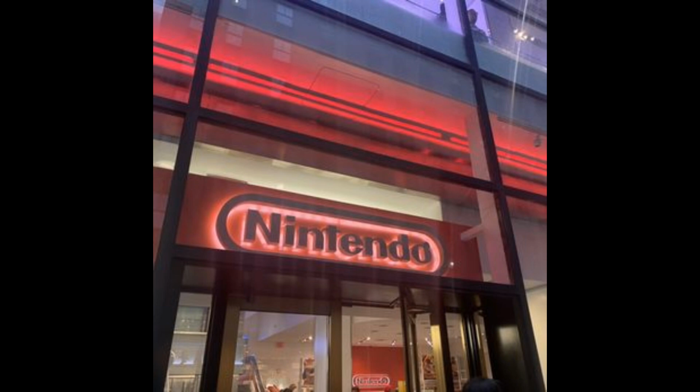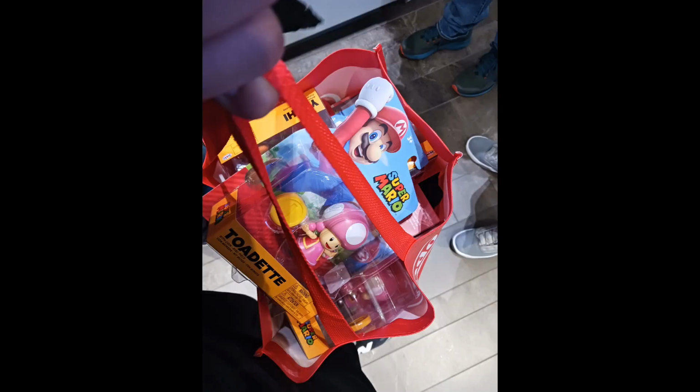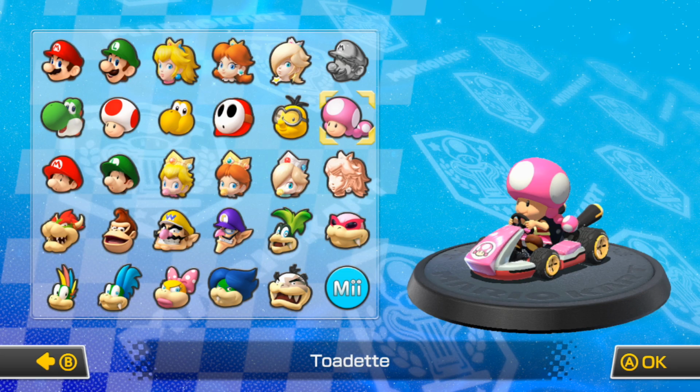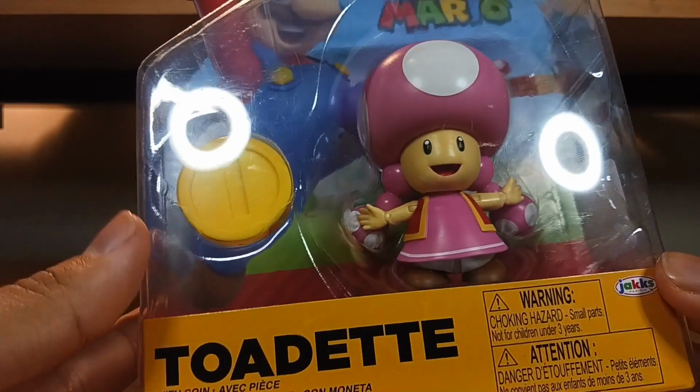Over the weekend, I went over to Nintendo NYC and I found the entire newly announced wave of Jakks Pacific Mario figures, which includes Toadette. So I decided, why not pick one up, to feel exclusive for basically the next 2 months. Now, for those of you that don't know who Toadette is, I'm one of those people because I don't really know much about her. I know she's been in some Mario games, also the new one, Mario Wonder. So that's kind of my knowledge about it.